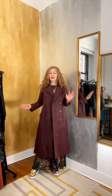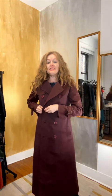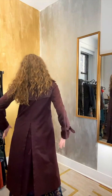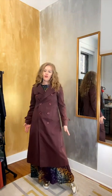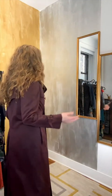Now, what I don't normally like about a trench coat is that they tend to be very shapeless. And then they tend to have a lot of extra fabric here, and then it just goes straight down. Whereas this one, you can see, actually creates more of that line. It has a nip in the waist, and then it flares out, and it goes along with the line of the dress. In fact, it almost fits perfectly. Let me see. Oh, my hat. It fits perfectly with my dress.